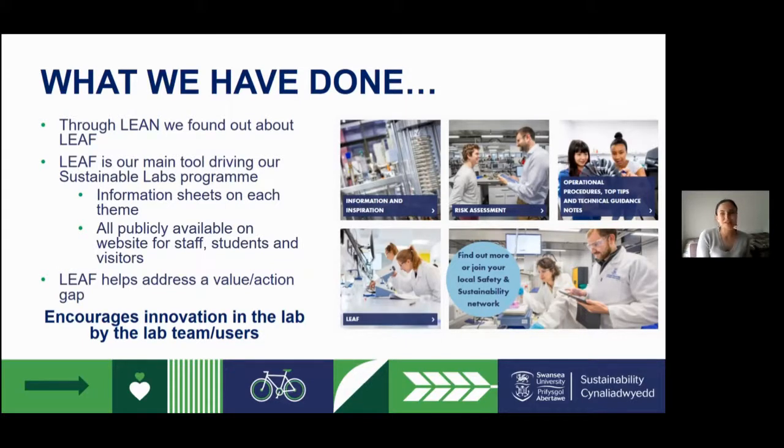This has driven us to develop a lot of resources for the labs to use. So we looked at information sheets on the key topics within LEAF. And we also made a shout of putting this all as publicly available as possible. So it's available to all our staff, all our students, undergrads, postgrads, and our tenants as well. We've got quite a lot of tenants on site. Whilst they might not use the LEAF tool, they do have access to information on how they can be more sustainable in their spaces. And because we're in Wales, it's dual language as well. So we've got it all available in English and in Welsh, which has been great actually working with the translation team on. It's been quite a different project for them and getting it all translated into Welsh.